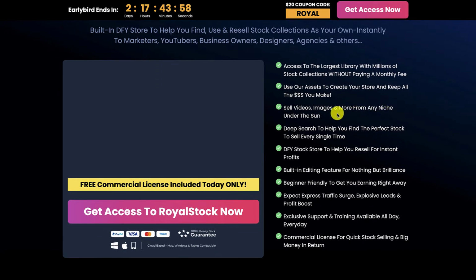And there are tons of niches that you can create your collections around. And you can deep search, or your clients or your visitors can deep search. Therefore, they can find the perfect stock that they require. And so can you. With the deep search, you can create collections around niches. So this is beginner friendly. So if you are just getting into the internet marketing world and trying to earn income, this is a great way for you to pick it up at this low price and start earning income immediately.